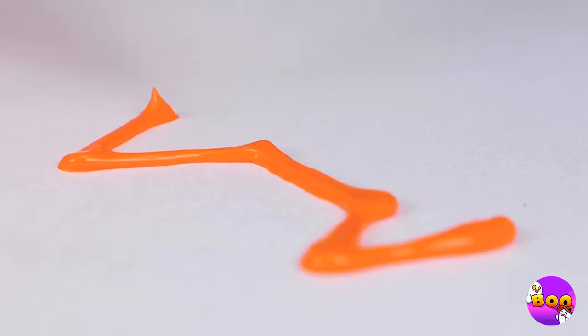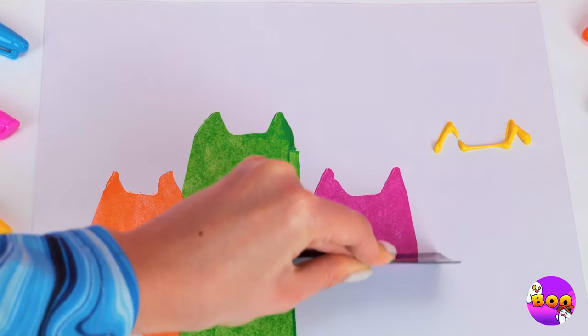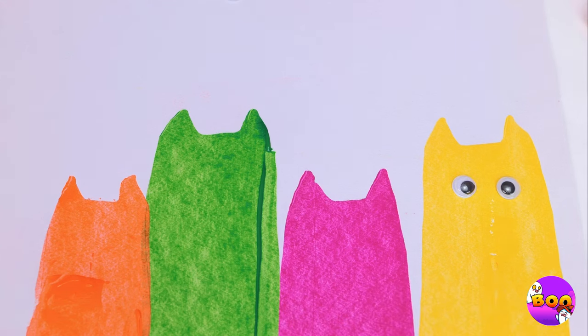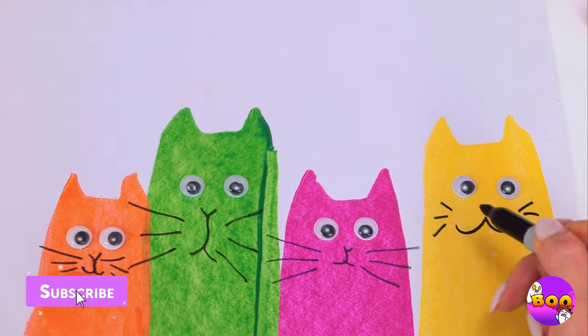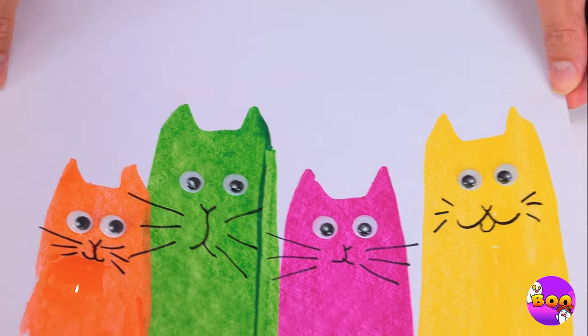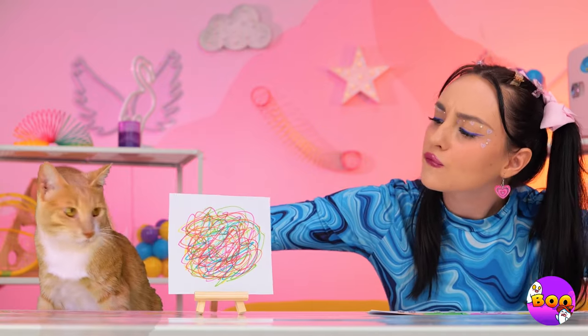When the paint comes out thick, just see what a good scrape can do. Also, googly eyes. They make everything better. But Kitty has her own ideas.